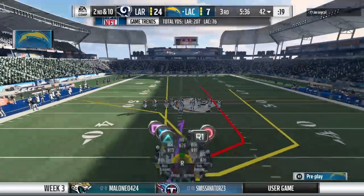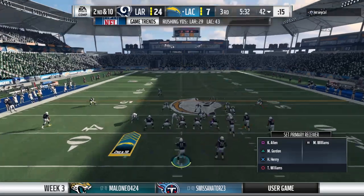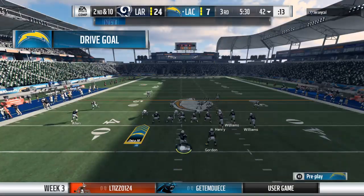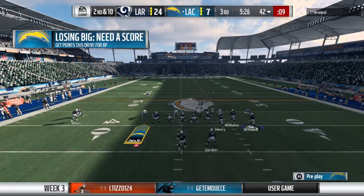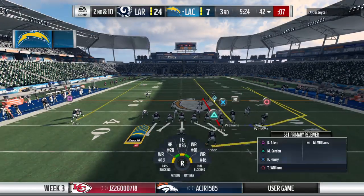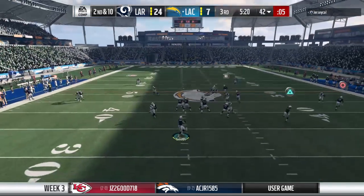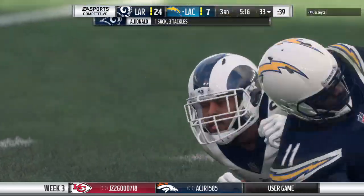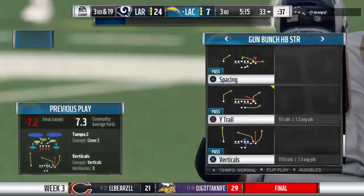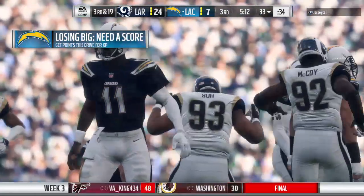So they're still at the original line of scrimmage here. 2nd down and 10. From the gun, here's Smith. And the Rams got it. They bring him down. Aaron Donald, he's the one that got to him. He takes him down for a loss of 9.